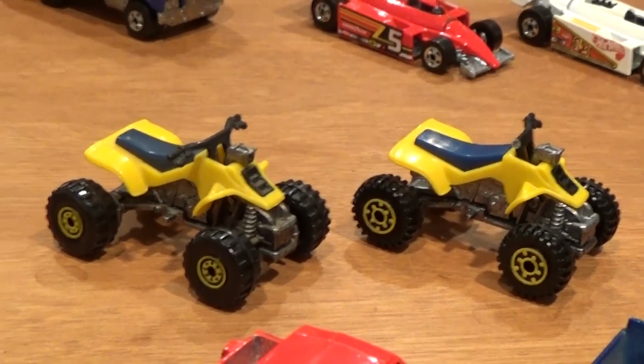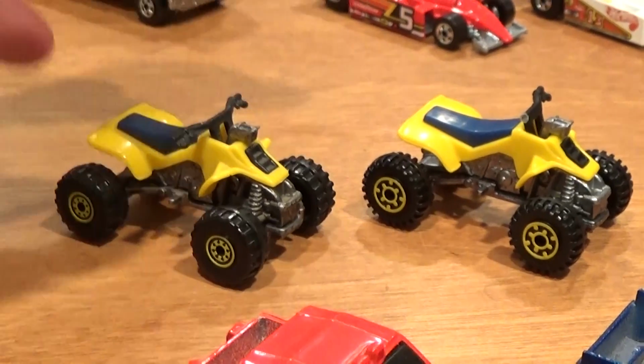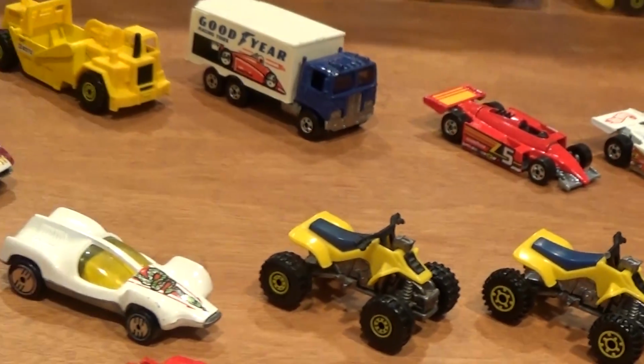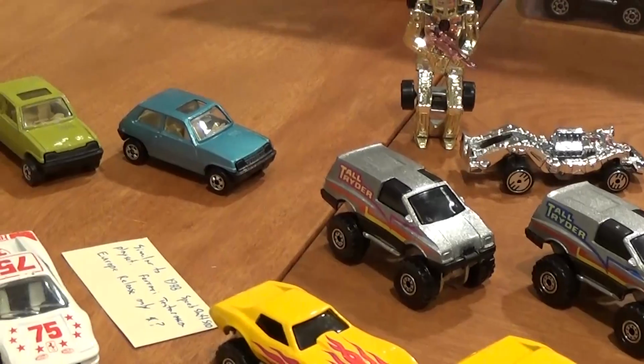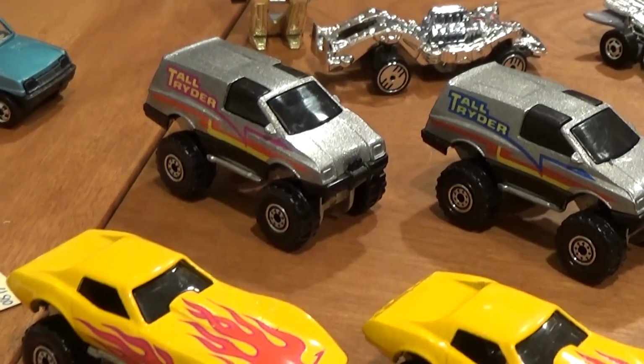And there is another version with a chrome center CT wheel. I've never been able to find that one. It would be an extremely easy custom to make, so I don't think I would spend any money on it if I did see it. Same with the black wall wheel version. I just can't spend that kind of money on cars. They're so easily forged. You don't really know.